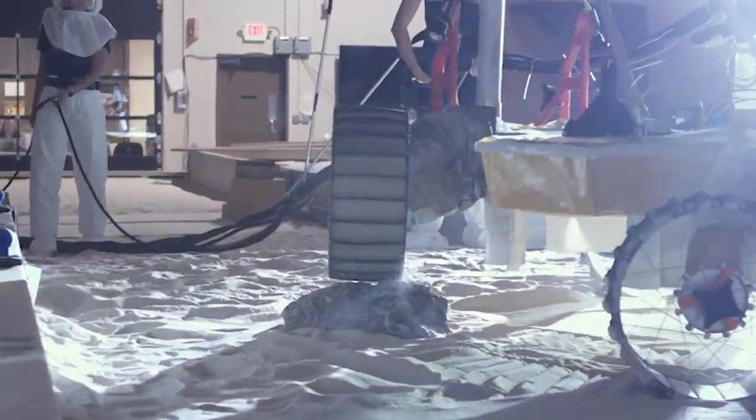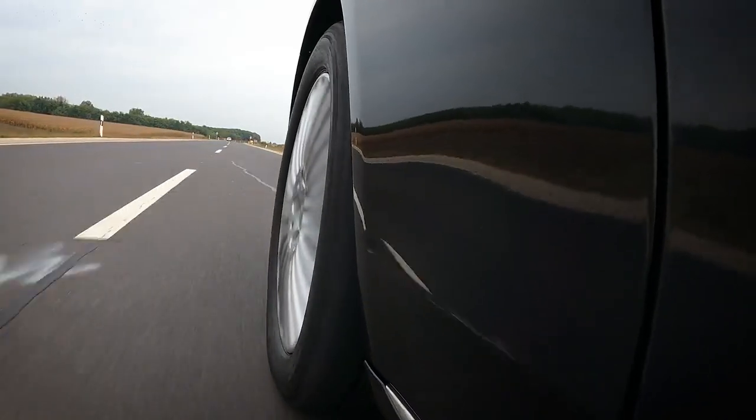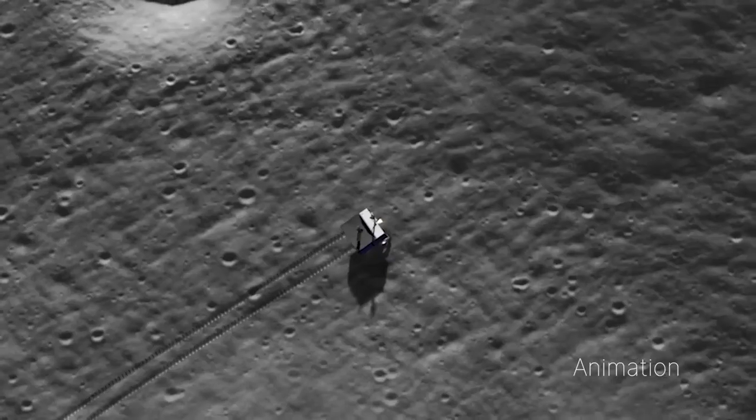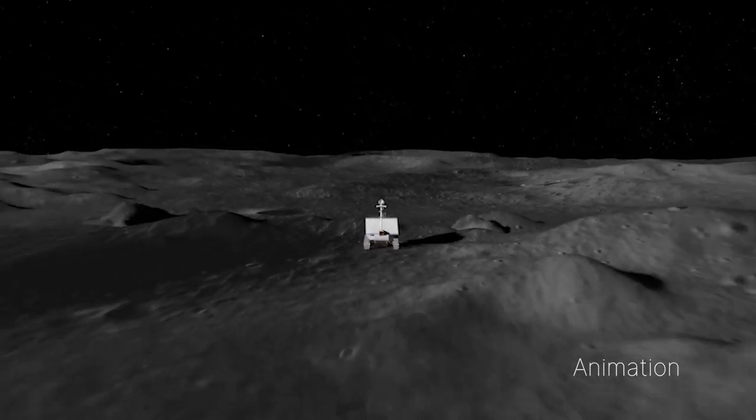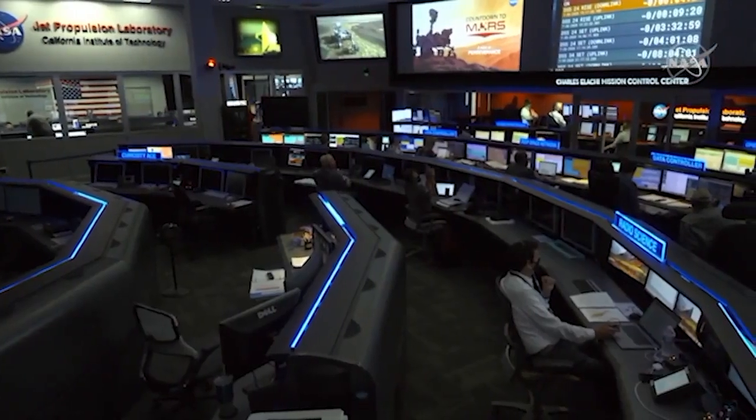I would compare it to driving your car. How important are the tires on your car? The tires on your car go flat, you're not getting very far. So if we send a rover up to the moon and our tires fail, there's nobody up there that can fix it. Essentially, that mission is over.